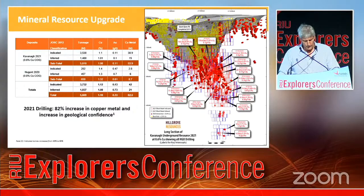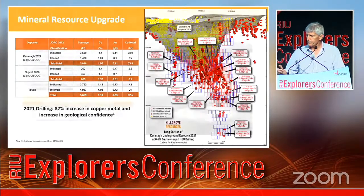Another more detailed view of the breakdown in the resources and the intersections that we have.